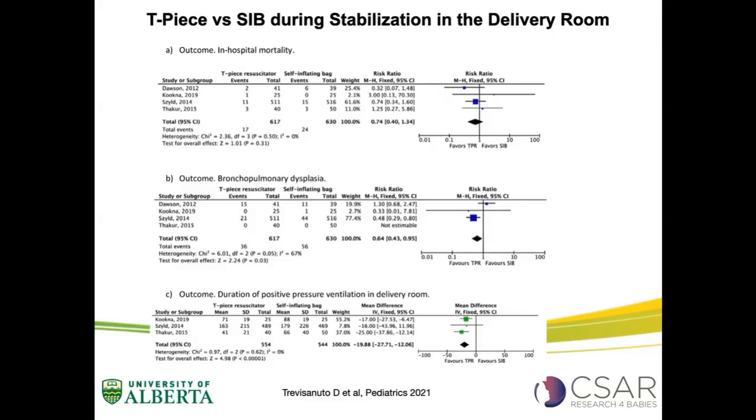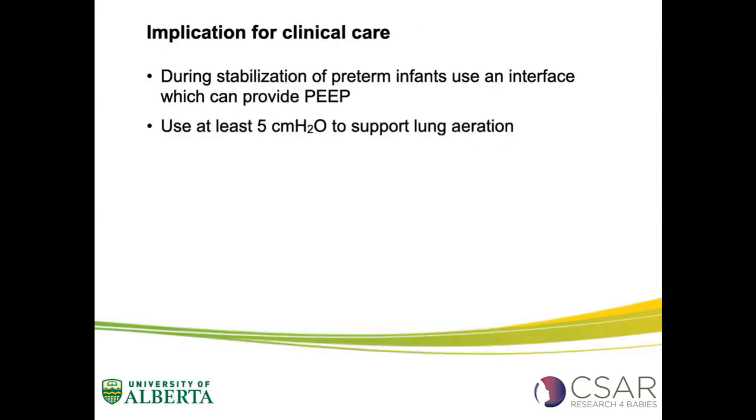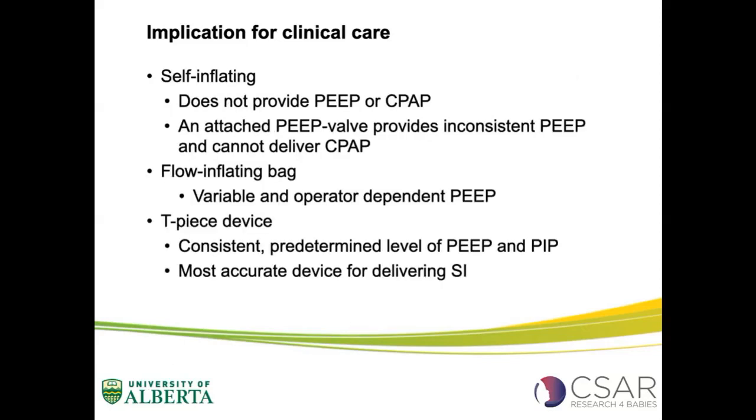Now, the evidence from randomized controlled trials is rather limited, and a recent systematic review by Travis-Yanuto et al. did not show a significant difference in in-hospital mortality. However, BPD was less when using a T-piece with PEEP compared to a self-inflating bag. So that's certainly reassuring. That means that during stabilization of a premature infant at birth, you should use PEEP of at least 5 centimeters of water.